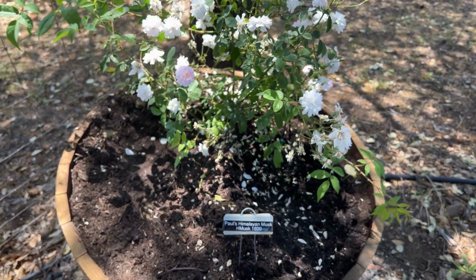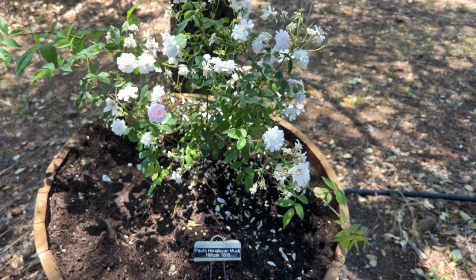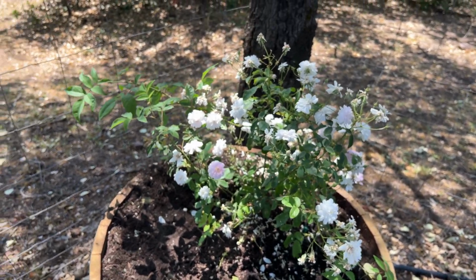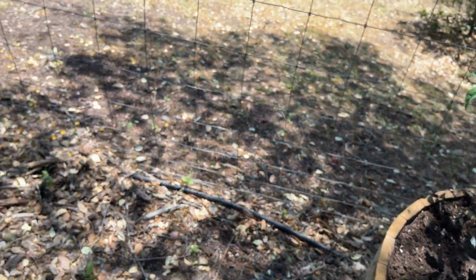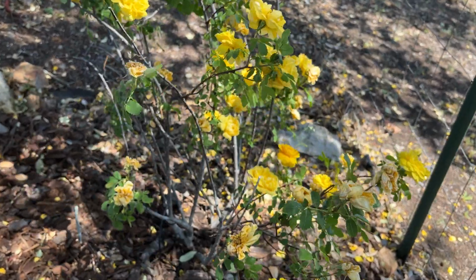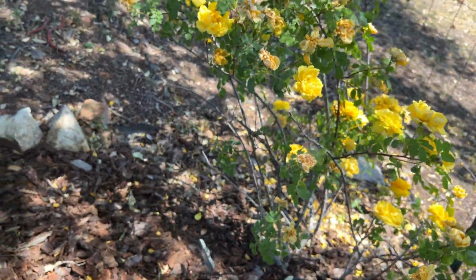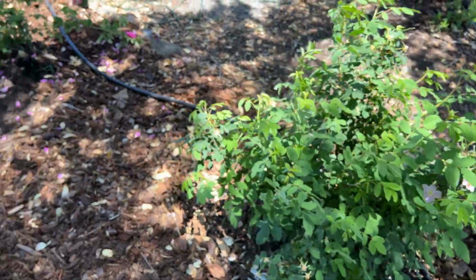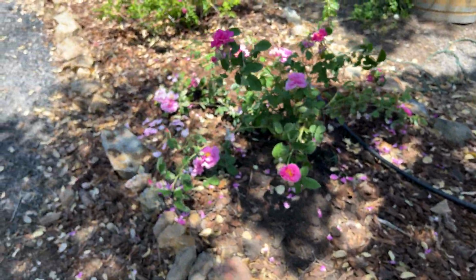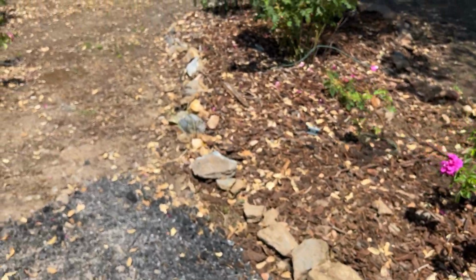Now look how small the blooms are. In other gardens, I've seen the blooms of this be much larger. So that's interesting to me. I need to do a little more research on that. And this yellow one was also just beautiful. Very beautiful. I couldn't get over the variety of vintage roses she had here.